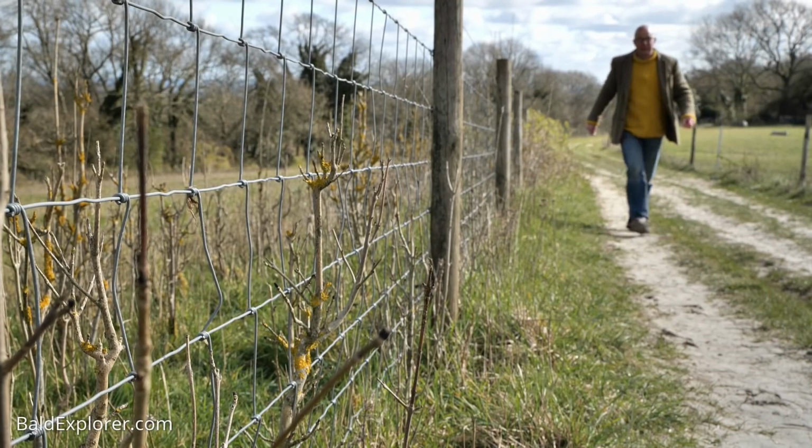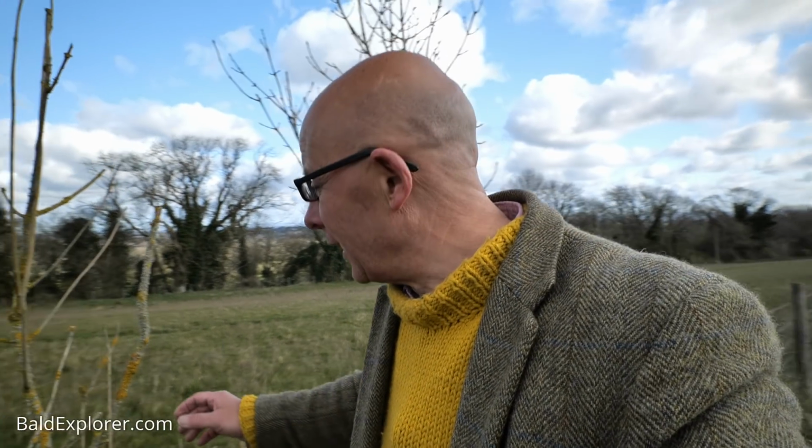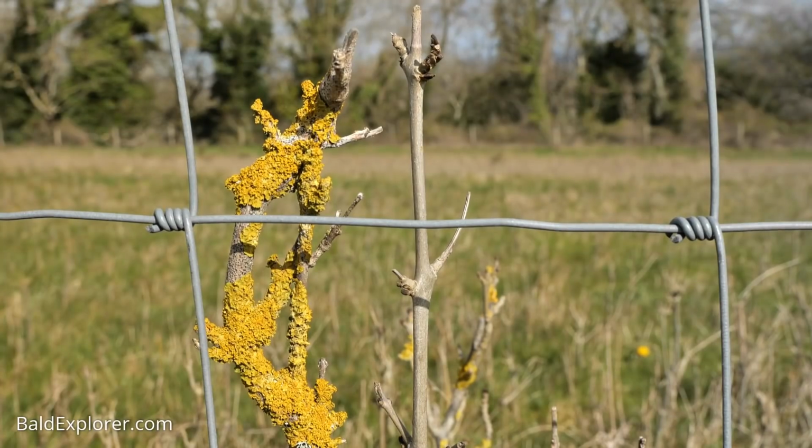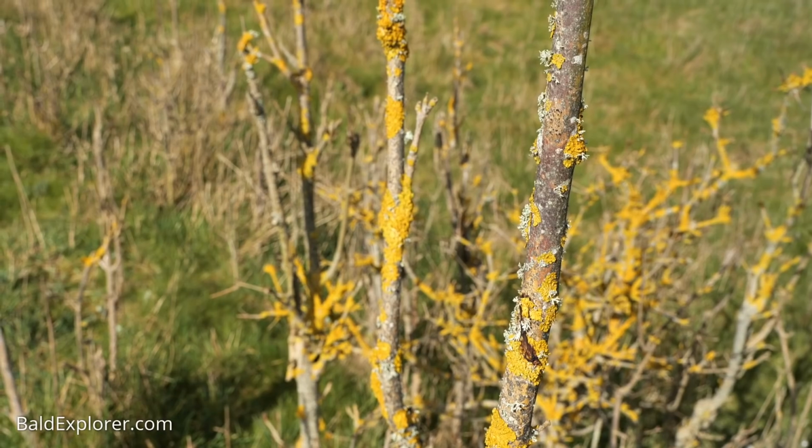I've just noticed, well, you can't help but notice really, there's a lot of these tree stumps here. I think they're dead by the looks of things, or maybe they are growing. Could be ash, actually. It could be ash growing here.